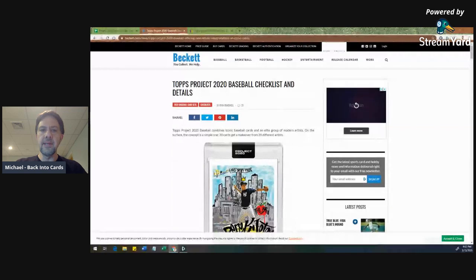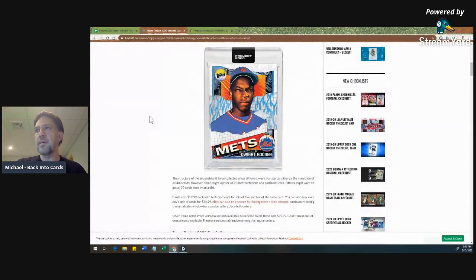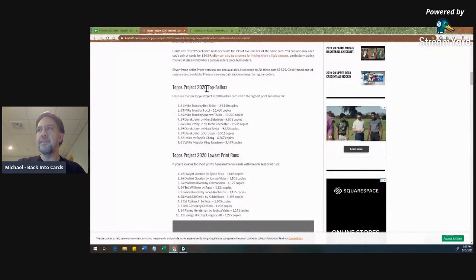I want to show you an article about it. So there's an article on Beckett. You can just Google Project 2020 print run, and this article comes up first, and it shows you the Derek Jeter card. And it gives you a nice little background on everything. Here's a Dwight Gooden card from his 85 rookie. And it basically shows you right away the top 9 sellers. So you have Mike Trout just dominating. It's really hard to try and resell some of the Mike Trouts because there are just so many.